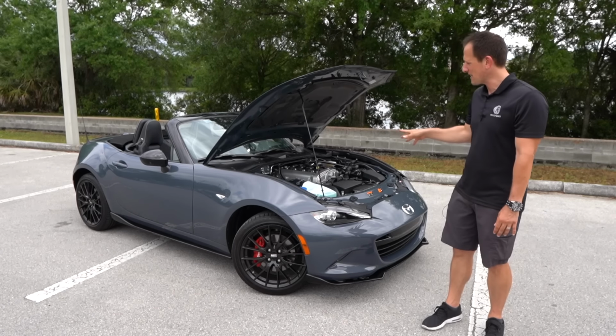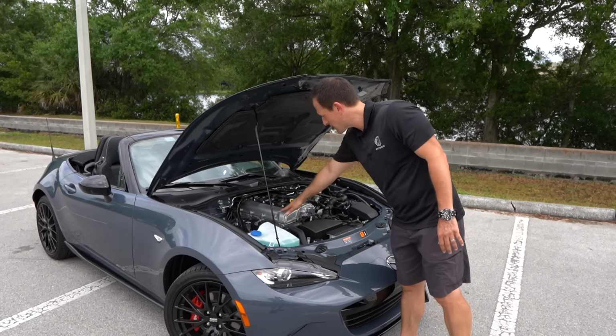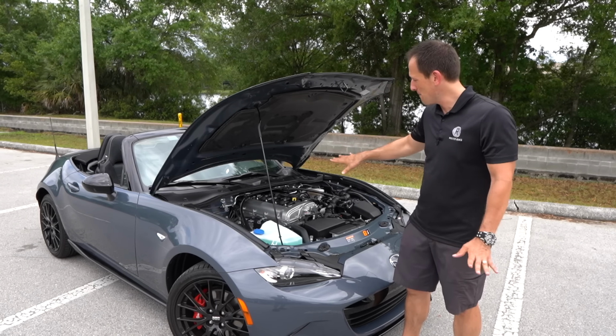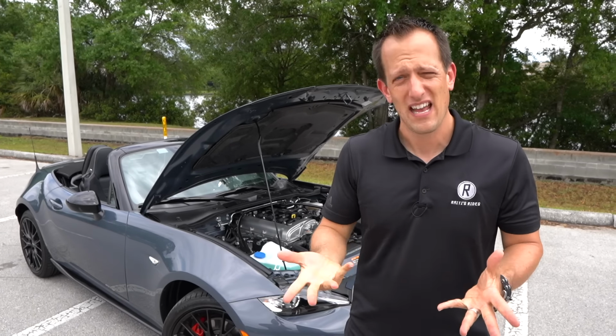But we talked about that 2-liter, which first of all, underneath the hood, it looks good. That cam cover, this nice aluminum cam cover, it looks drop dead sexy. It really does. Very simple. Everything else, not a lot of plastic. That's the sort of stuff that I like to see. But why don't we go ahead, let's fire up this MX-5 and hear what it sounds like.